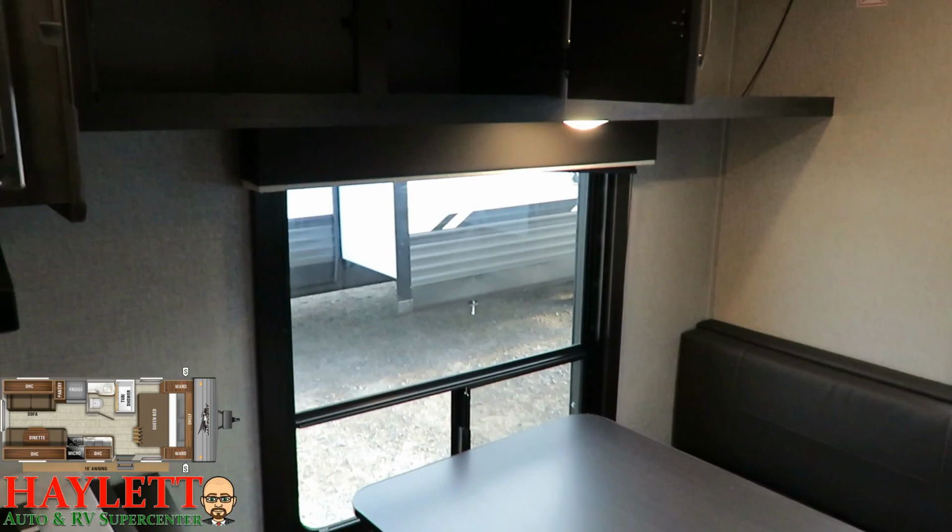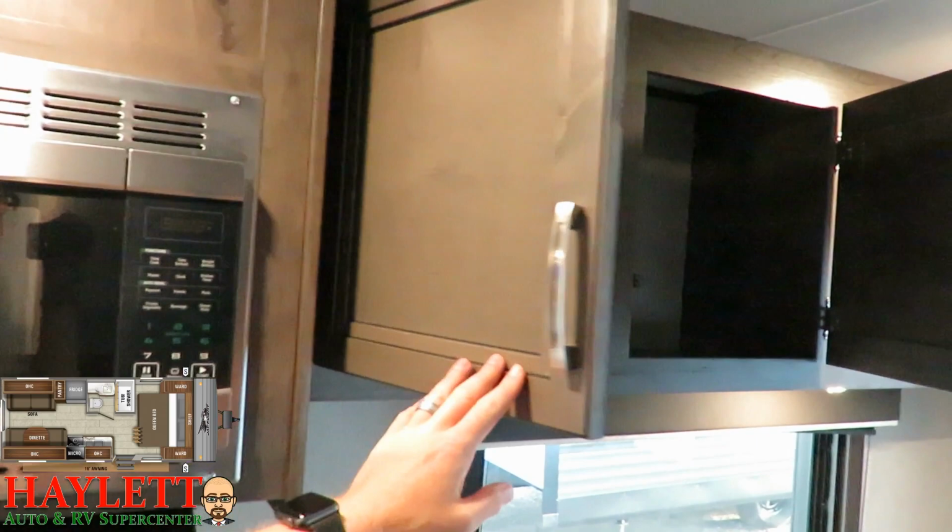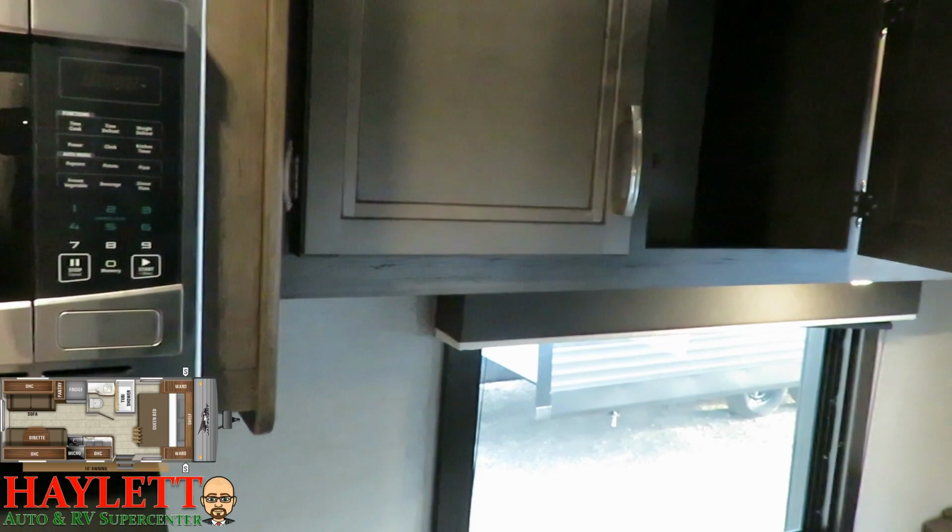Now, while we're talking about all the storage, I want to point out a few things. It is all pocket screwed cabinetry, so you can actually feel where the one piece screws into the other one. And these are all hardwood cabinet door frames, and I like how they put just a little bit of shape and layering in here to give it a little bit of texture and character.